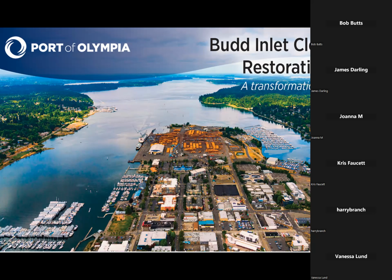So why are we here? Why are we doing this? We didn't just wake up one morning and go, hey, it'd be really neat. No, this is a problem that's been building here in Budd Inlet for decades. And it's not uncommon. All these industrial waterways, waterfronts, a big place of commerce, big place of industry, have been for decades. Those activities, businesses that were here in the past doing legal activities, practices of the day, have led to legacy contamination in the sediments of Budd Inlet that lingers there.